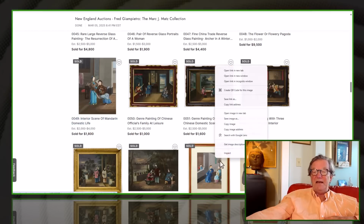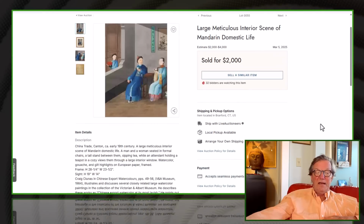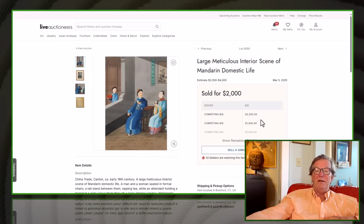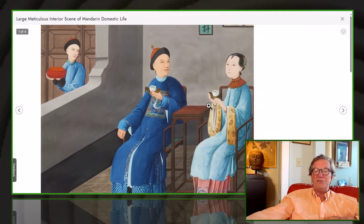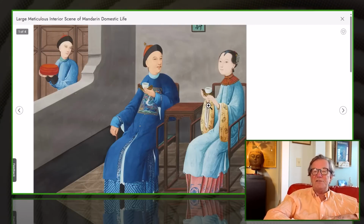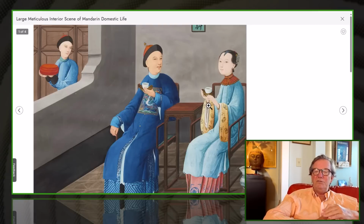These are some of these gouaches on paper, and I'm not sure. No, these weren't done on Whatman paper, but this was an extremely attractive China trade portrait, and as the auctioneer said at the time, very crisp colors, and she was absolutely correct. The colors are very crisp, very vibrant, and they're full color. The blues are very, very nice.